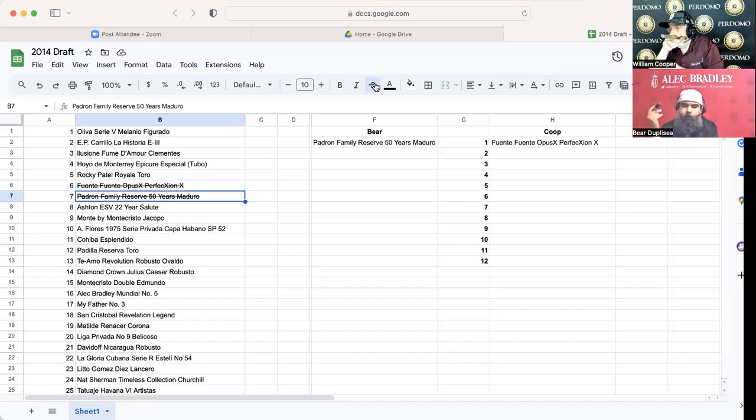So I think they were clear 1 and 1A here with these picks. I was thrilled with the consolation prize, thinking that you were going to take Padron. I was like, okay, I get the Opus. Who cares? I'm good. This is solid.